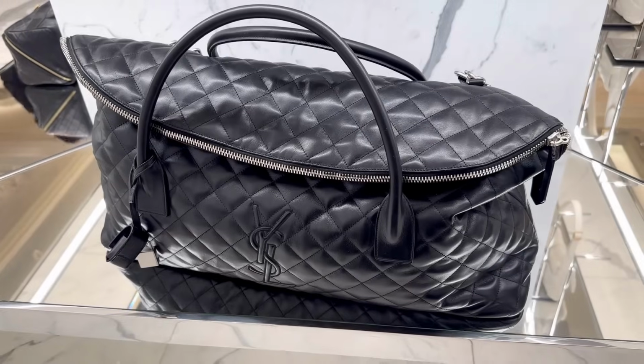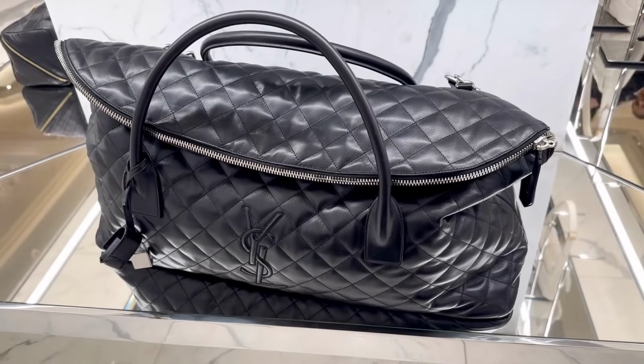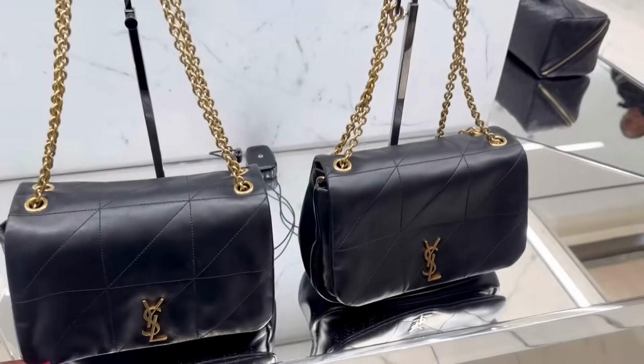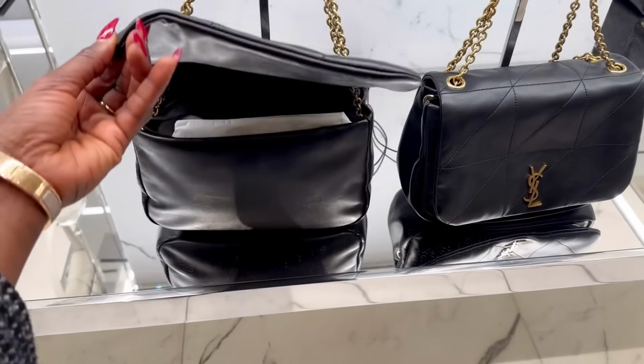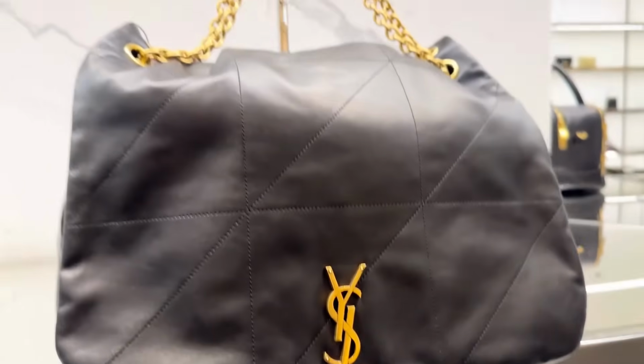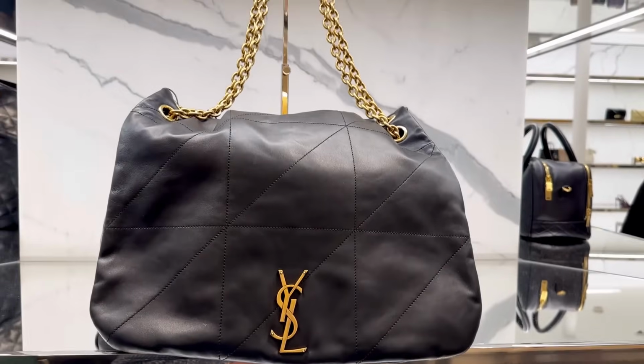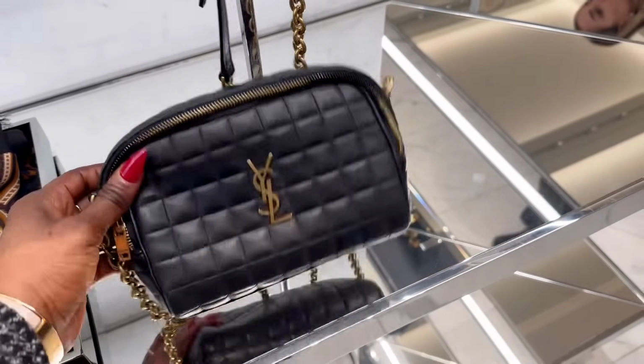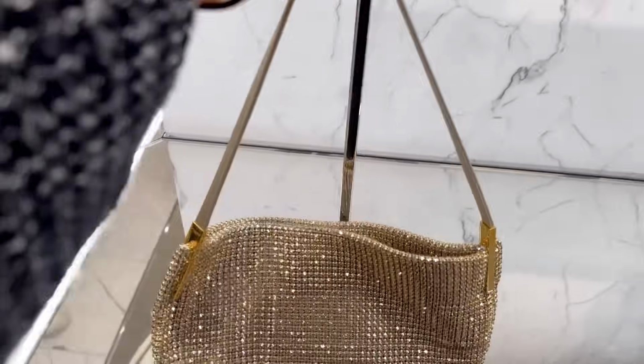And this large bag here, if you see this, you can also wear it as a crossbody. Love it. I don't know how much this is, but it's cute. I think I tried this one already in Selfridges. See, this is so cute as well. I think you can wear this as a crossbody.